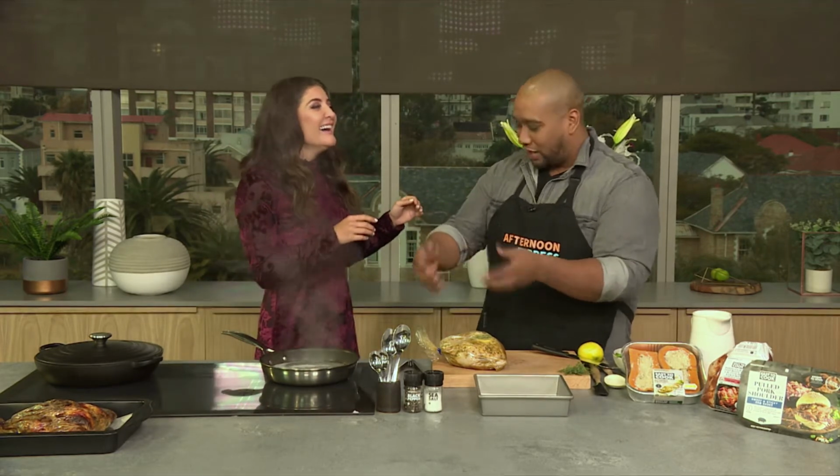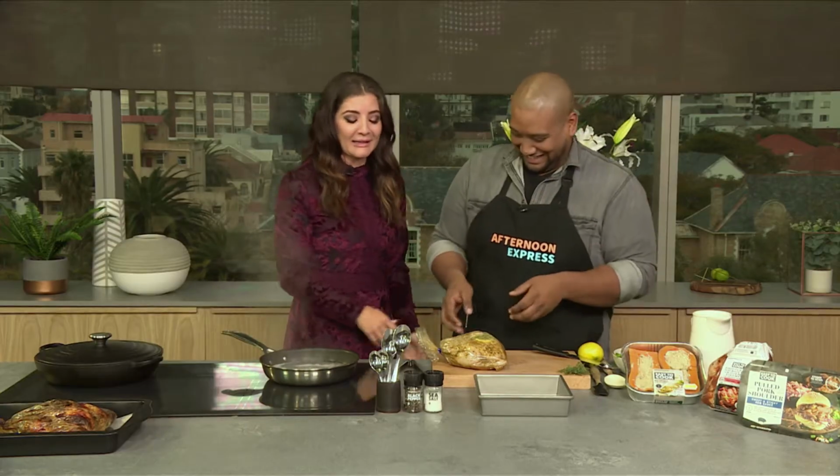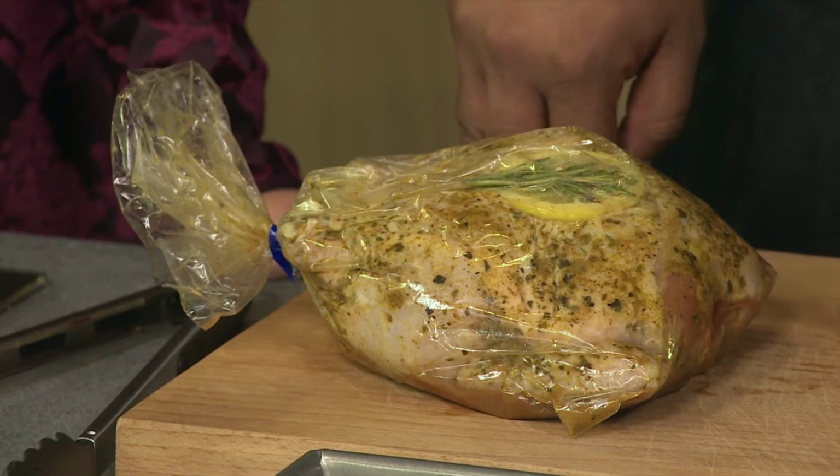Oh, really? Really. So with the bag, it's locking in all that flavor, and it's going to be so succulent and tender. Clem, do you remember what happened the first time I cooked a chicken in a bag with you like this? I didn't realise that you're supposed to cook it in the bag, and I cut the bag, popped the chicken out and stuck it in, and Clem was like, We needed that. It's not how it works.